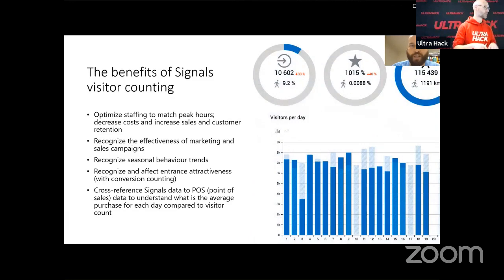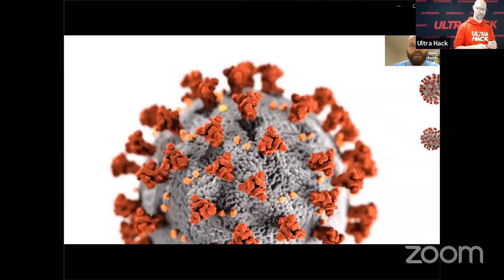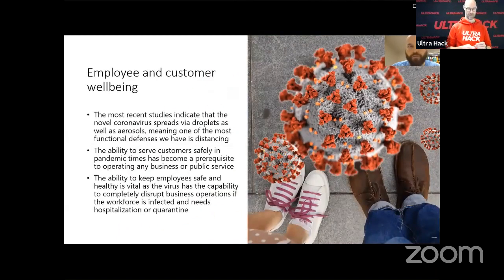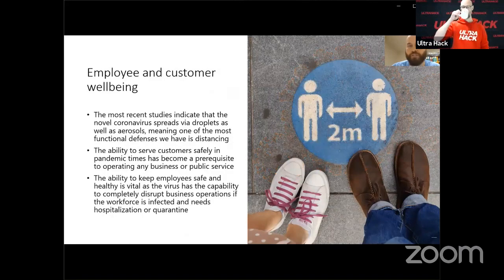Now, the year 2020 was, of course, going to be the best year ever until this. So what do we know about the novel coronavirus? We understand that the coronavirus spreads via droplets as well as aerosols, meaning that one of the most functional defenses that we actually have against this virus is distance.